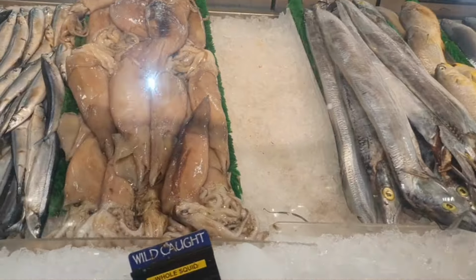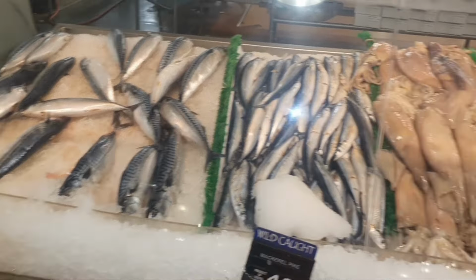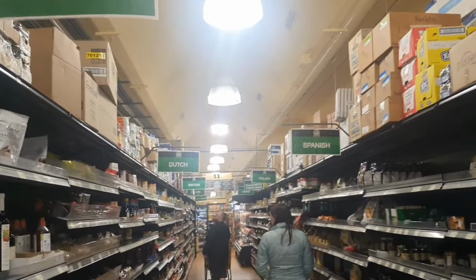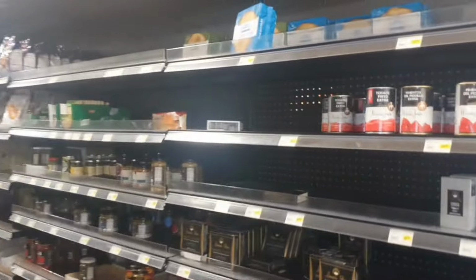The whole squid. That would be a thing. Yeah, if I was cooking, I'd definitely come here. So here we go. This is the European aisle. So we've got Scandinavian, Dutch, British, French, Italian, everything.